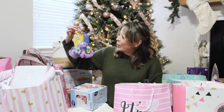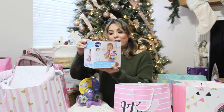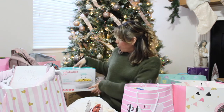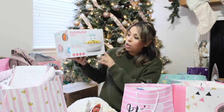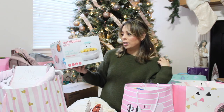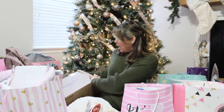She got baby girl this cute little octopus gift over here. And this a little gift as well, little critters. A little game right here, a little toy, I mean, which is adorable. And she also gifted us, super kind, this Nutribullet, which we had and we really wanted because it makes things so much easier. It's a little steamer, so much easier for me to make baby her food later on when she starts eating. I'm really looking forward to that, just making her some nice fresh little veggies and things like that for her to try.